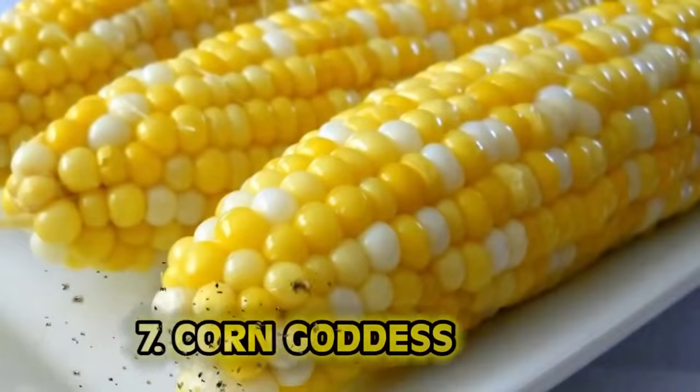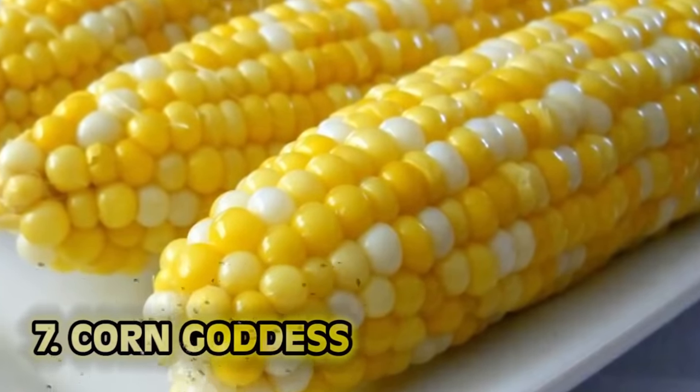I never understood that. People are like, it's hot, like Mexican hot chocolate. It's pepper and chocolate. It's a weird spicy chocolate. Not a fan. Number 7, corn goddess. I like corn just as much as the next guy.